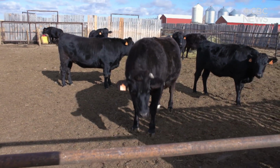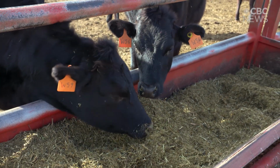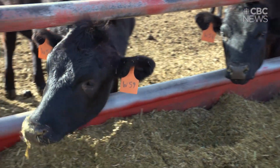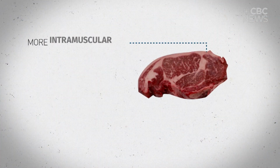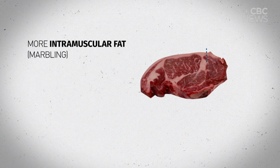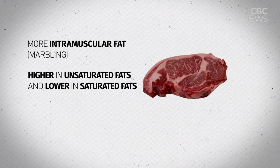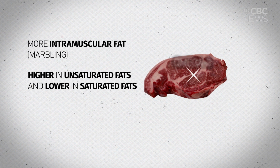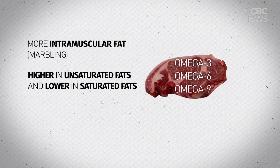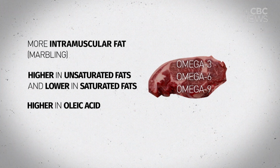The resulting beef is very different from what you would typically buy at a grocery store. And the main thing that sets it apart is fat. So not only does it contain a lot more intramuscular fat or marbling, which is hailed by chefs and home cooks throughout the world because of the added fat content and butteriness that you'll get in your steak from it, but the fat itself is just a completely different fat too.